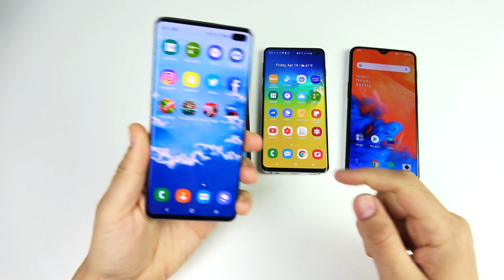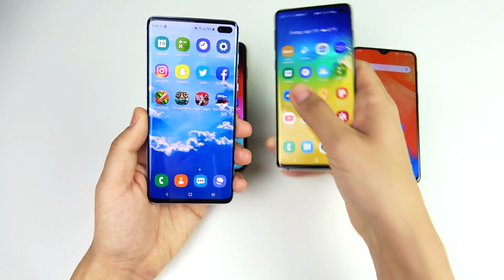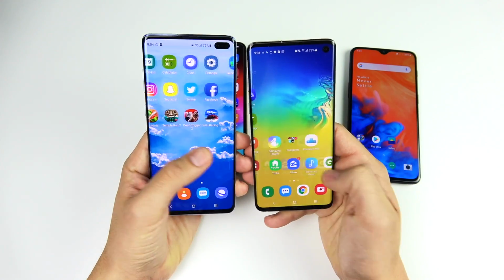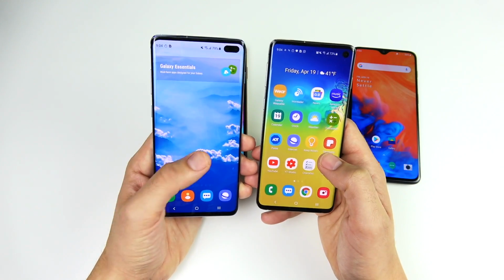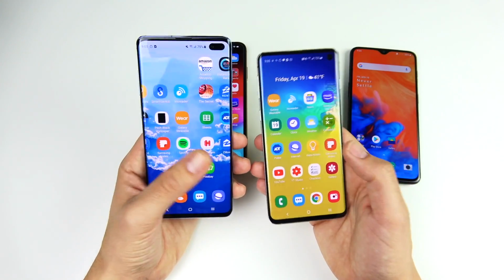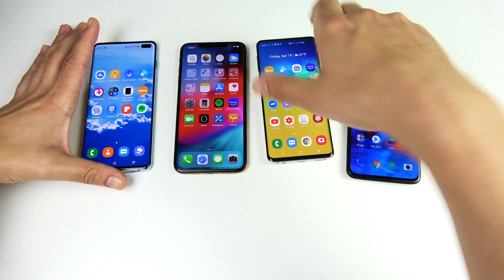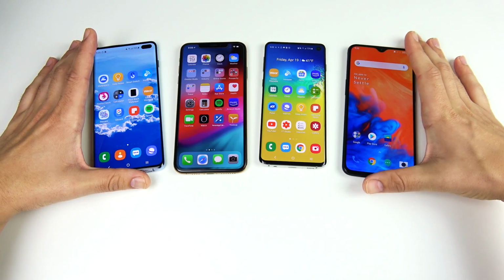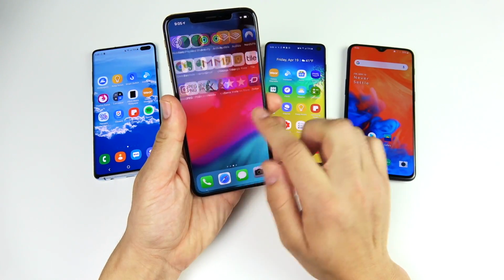When it comes to software, again, identical. I find the Galaxy S10 Plus and the S10 to be identical when it comes to daily usage. I mean, there is really no difference other than I have a bigger display and I have to reach higher up than I do on the Galaxy S10. Other than that, software is the same. Same goes with iOS, whether you have a 10R, a 10S or a 10S Max, the software is identical. When it comes to performance, it doesn't matter whether you have a $1,000 phone or a cheaper phone.